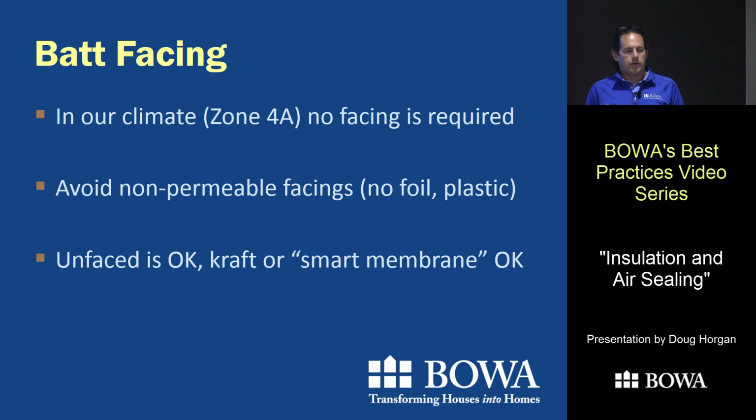So really what it comes down to is either unfaced or kraft-faced bats is what we want. There's another thing called a smart membrane. I haven't ever seen it around here. Technically, it's okay. But unfaced or kraft-faced is what we're looking at. And you don't need to staple the insulation in place, except in places where it'll literally fall out. That's the only reason you need to staple it.